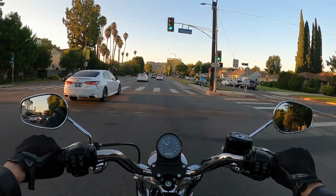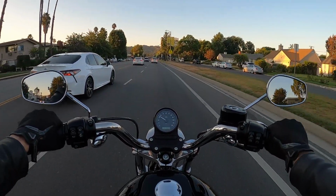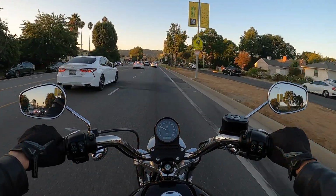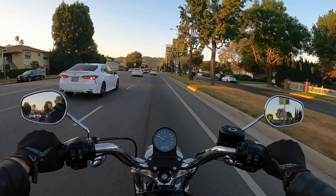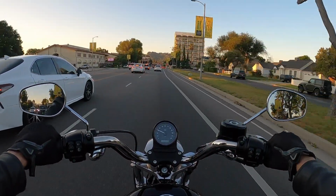And the back end is so low, I'm almost like leaning back. And then just with the mid controls and these bars like they are, it's just such a perfect fit for someone who's 5'8". Just a very comfortable bike.